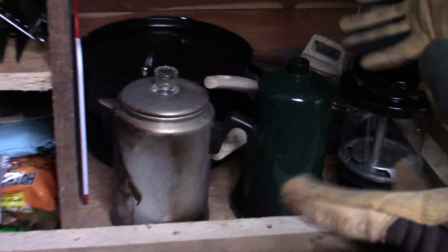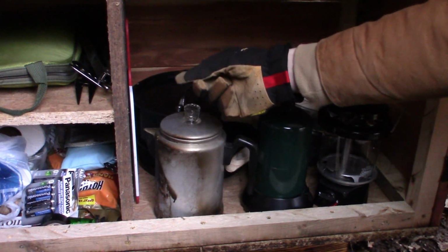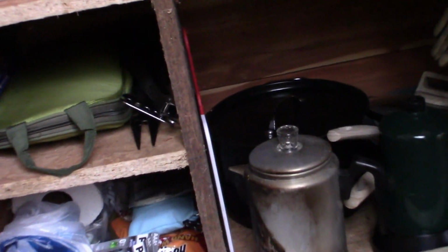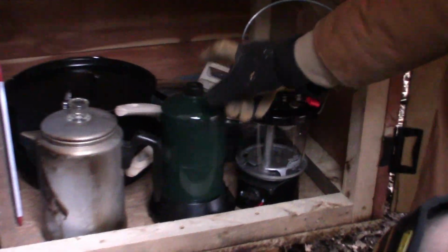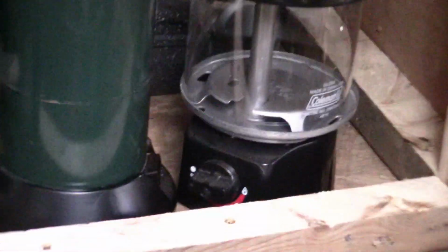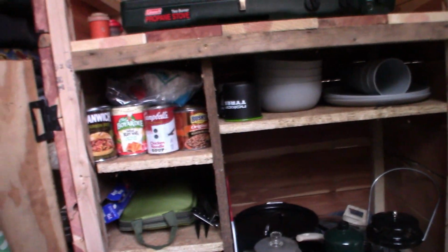Bottom shelf, we got all of our cooking apparatuses. We got our coffee pot, we got our cutting block, we have our frying pans and pots and all this and that. We got a little Coleman lantern with our propane for that. So you just take the lantern, screw it in. We can sit it up there somewhere, have light in here, and cook at nighttime. So there's the chuck wagon in all its glory.